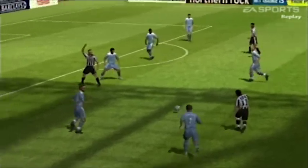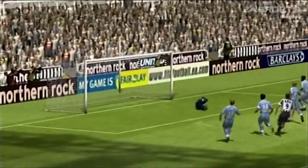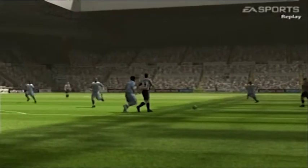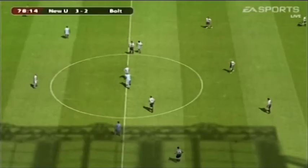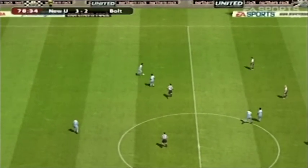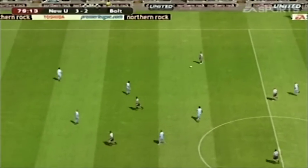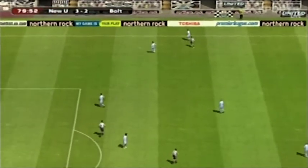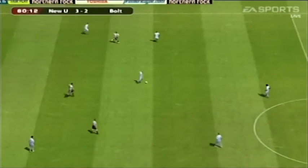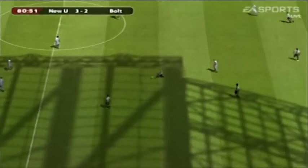Well, he could hardly miss from that position. Well, you can hear from the atmosphere in the ground just how pleased the home supporters are with this performance. They're showing their appreciation. Good tackle to win the ball. A nice piece of defending. Nolan. Good ball. Fine interception.